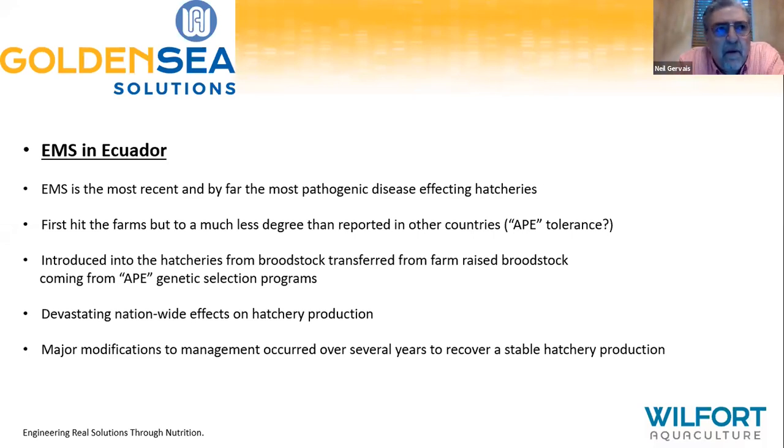And we had a new problem. Larvae had no tolerance to it whatsoever. Within a week to 2 weeks of the culture cycle, most of the hatcheries were getting hit and it was taking out most of the larval production in the country. So there was a lot of modification being done in the techniques and the strategies to run the hatchery to try to get the animals to survive in the presence of EMS. And EMS is present. It's always going to be in the system now, because again, the animals are coming from the farm. That hasn't changed.